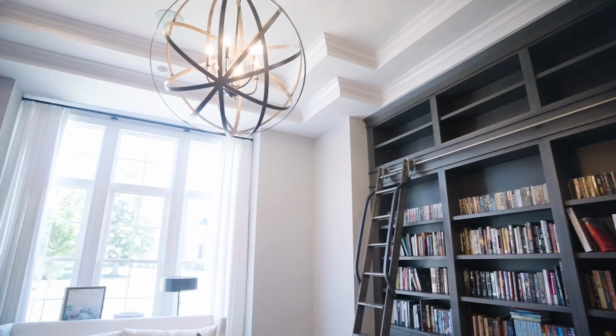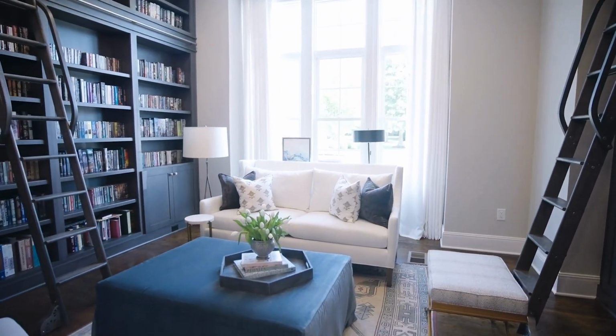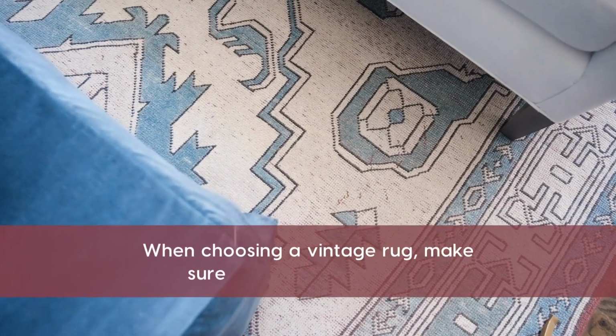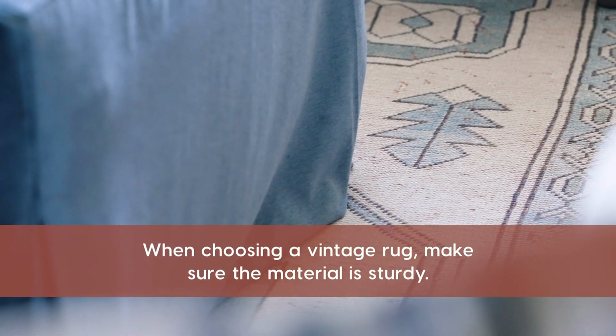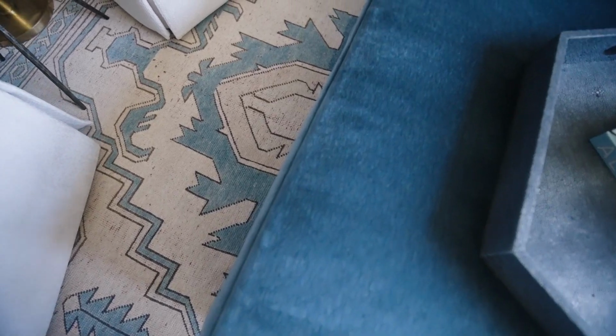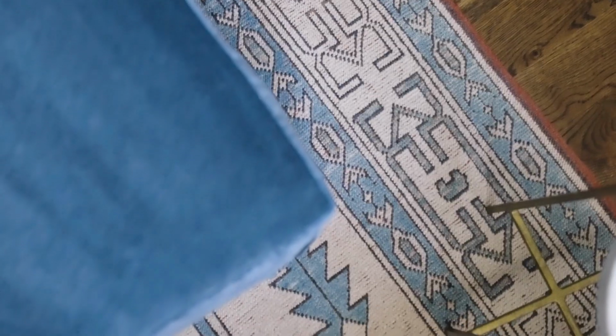So the quickest, easiest way after you layer your textiles underfoot is to have a vintage or an antique rug. And oftentimes people shy away from these because they tend to be darker, jewel tones. But if you can find something that's more of a soft neutral, this one has tons of blue and that's kind of the color we wanted to highlight. It's really a great way to seamlessly blend something old with something new.